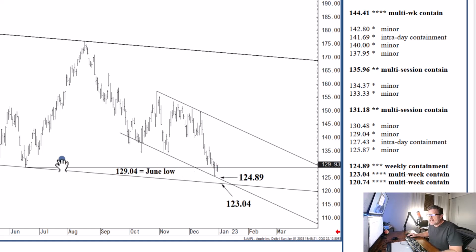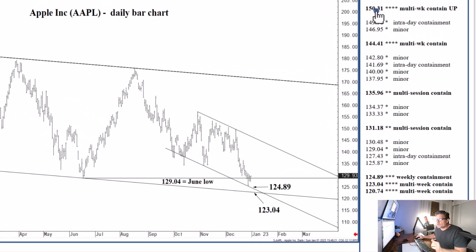But I'm going to say, having fallen so close to long-term support last week, that this market is now inclined to recover back into the mid-140s, that long-term speed line I showed you a moment ago, over the next 3 to 5 weeks or so. And that is the beginning of a wide zone up to 150.31 that I'll also show in a moment. So that is the big picture. Bottom picking still the 123.04 to 124.89 area in anticipation of the mid-140s over the next 3 to 5 weeks. So if you went long last week off of this formation, you have no argument from me, because I think that is the right way to position yourself.